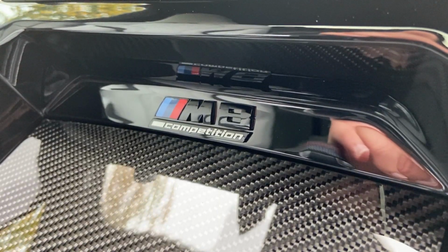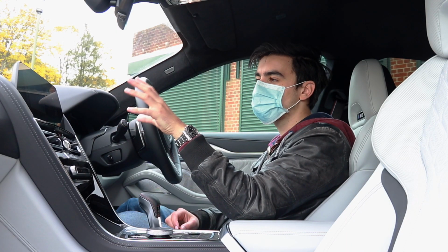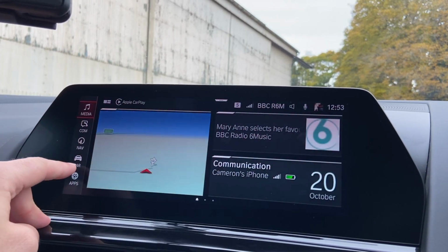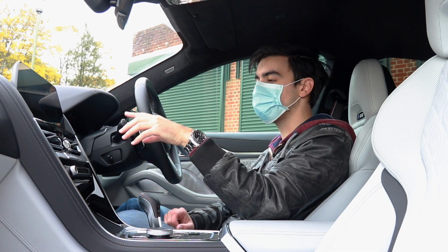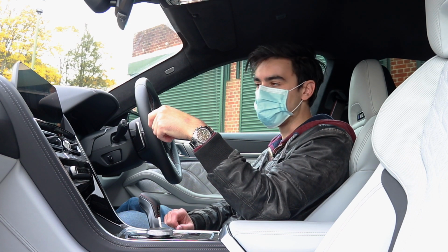There's also an M8 competition badge in the center console, just so you know that you're driving something with a serious amount of performance. Technology-wise, you've got an infotainment screen powered by BMW's iDrive 7, which is a really good infotainment software. Now, you just heard a bong because I use my hands quite a lot, and there are gesture controls in here, so you can basically turn your hand like this to increase the volume or decrease it.